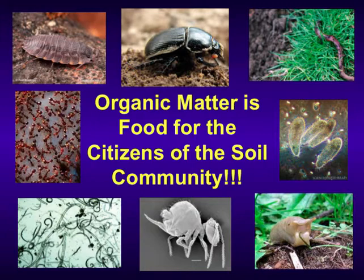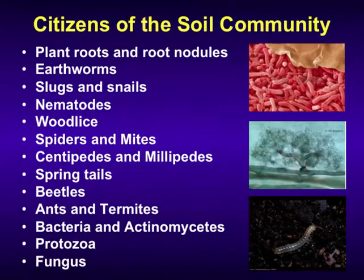And there's lots of different things that make up this group of citizens in the soil community. There's plant roots, and earthworms, and nematodes, and insects, and beetles, and ants, and termites, and bacteria, and protozoa, and fungus, and they're all part of this group that I call the citizens of the soil community. And they all play an important role in building and maintaining strong nutrient cycling within pastures. We're going to talk about some of these in more detail.